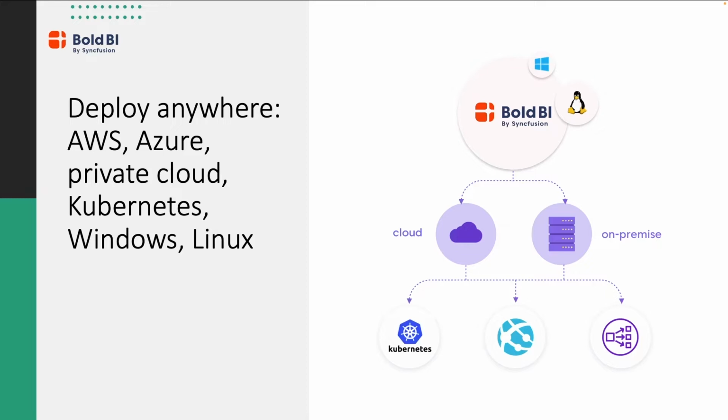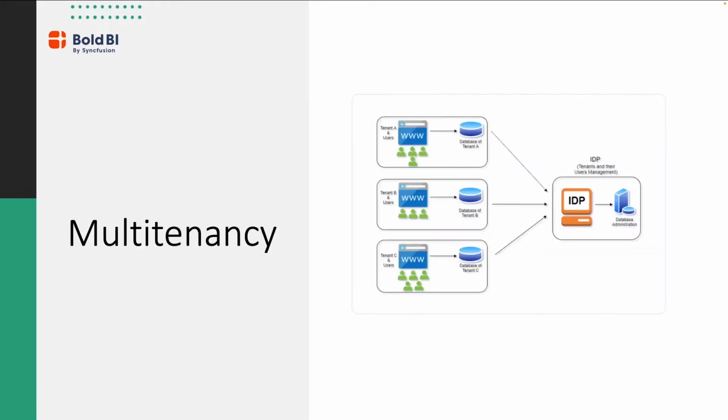Syncfusion also runs our own cloud system, so if you wish to use our cloud as a backend where you have ready to use Bold BI instances, that's available also as an option. But you can choose to run it anywhere you want. You're not bound to one cloud server or one cloud vendor. You really are free to deploy anywhere. If you have a cloud neutral strategy, then this is a great fit for your needs.